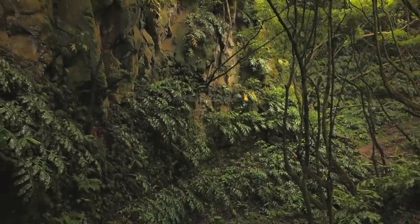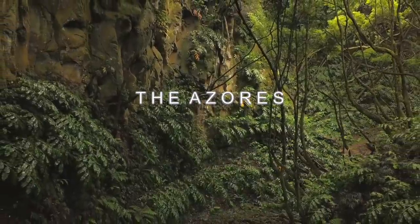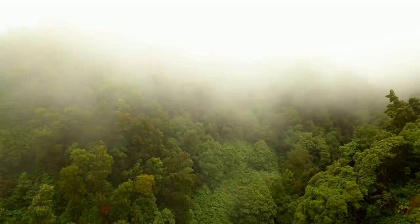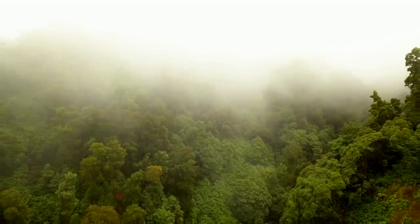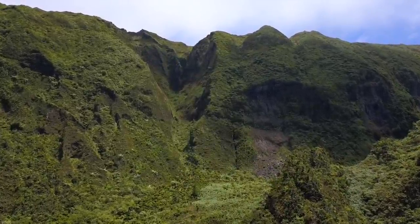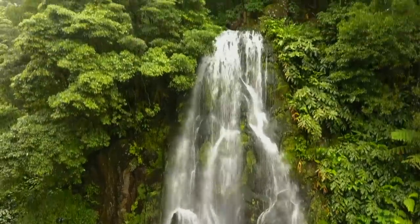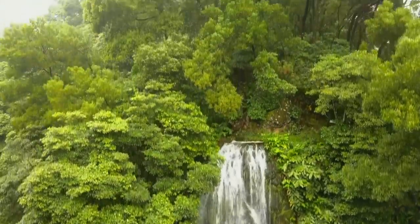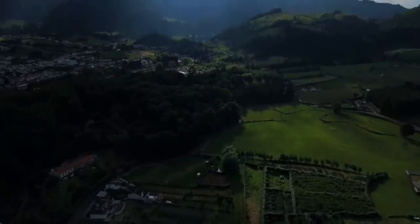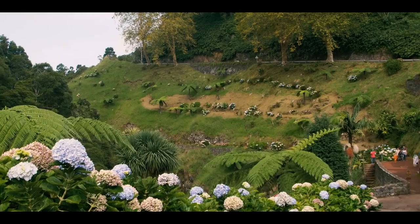Number 11. The Azores. São Miguel is the most populous island in the Portuguese Azores, with a lively city centre and plenty of cultural excursions. But it's also named the Green Island, thanks to its lush mountains that stretch out in every direction. From enchanting waterfalls to surreal crater lakes, amazing hiking trails, and of course, a UNESCO-listed nature reserve, the Azores is one of the highlights of Europe, and one not to be missed.